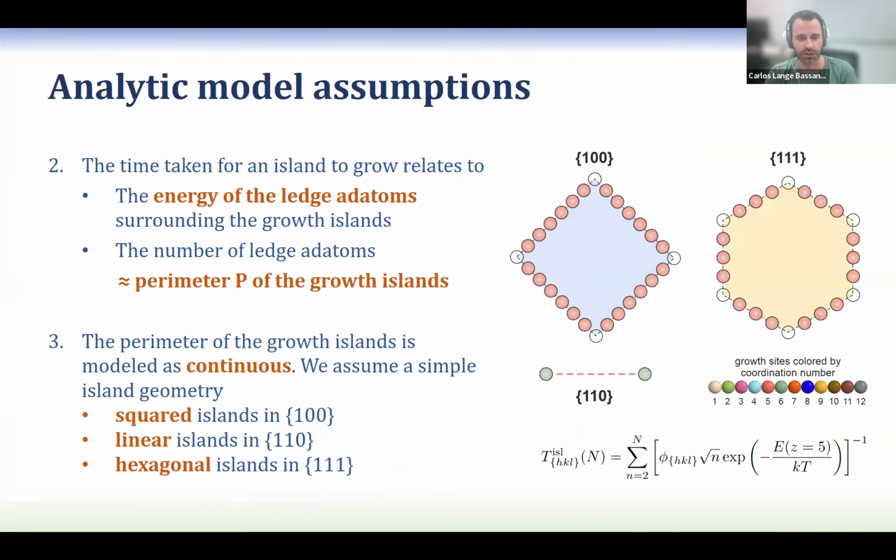So to use this information in the model, we now say that the main thing affecting the growth rate is the growth sites surrounding the islands. We call those Lange atoms. I'll consider a continuous model, even if atoms are discrete, because whenever we upscale, we consider continuous mathematics. So what I need is the perimeter of these growth islands, and I assume these growth islands to have a very simple geometry: squares in 100, hexagons in 111, and just simple lines in 110.